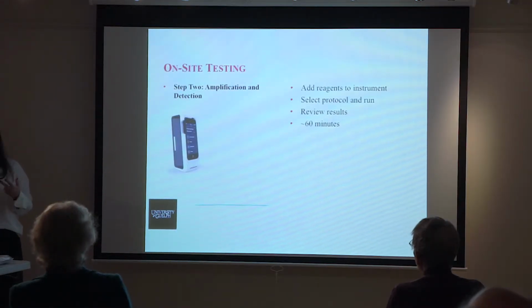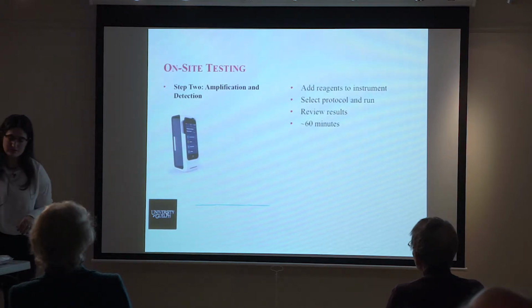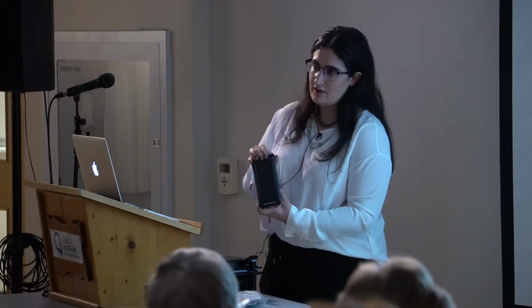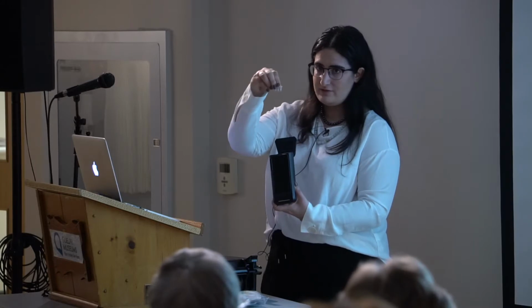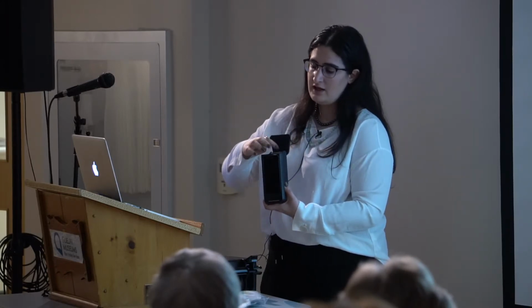And then the second step of the process is actually running the test, and that's where this machine comes in. So this is actually the thermocycler that runs the real-time PCR. The freeze-dried reagents that have your DNA in it go right in the top here, and then you can see there's an iPhone in the front there, and everything is run on an app. So it's something that's really accessible in the sense that people are used to using apps for things. So it's something that you don't need to have a PhD in molecular biology to run, and in fact, pretty much anybody can do this with really minimal training.